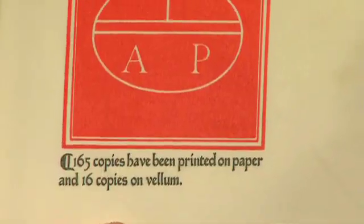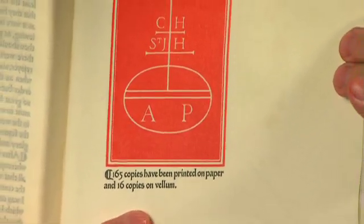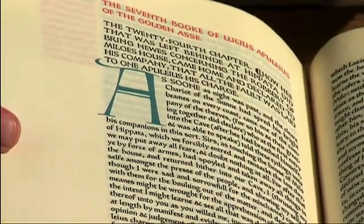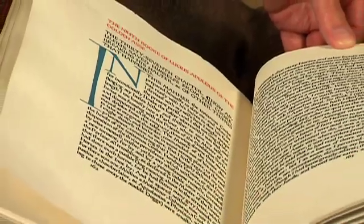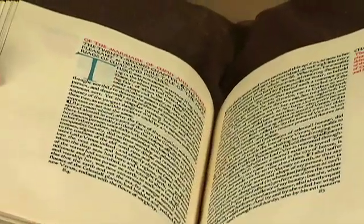printed in 1924. This is one of, I think, 16 copies on vellum, in a special binding done by W.H. Smith. And because it's a large book and printed in black, red, and blue, it is simply a wonderful thing to look at and a wonderful thing to touch. It has a kind of buttery feeling, the vellum, because there's all kinds of vellum. Some that's rough and scratchy and not much fun to touch, and some that's like this.